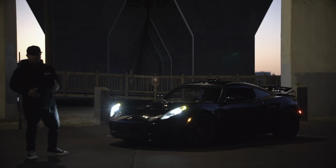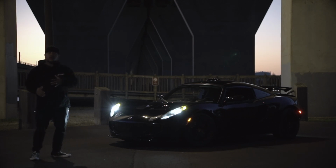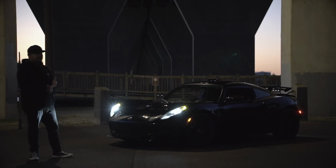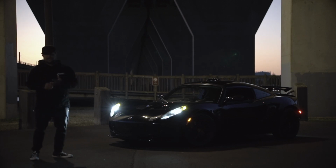Going into power from the factory, it makes 240 horsepower, which doesn't sound like a lot. However, the car only weighs 2,000 pounds, so it's basically a street legal go-kart. With the modifications that I've done, I really don't like to guess horsepower, but if I could guess, maybe somewhere around 250, 260, I'm not sure.